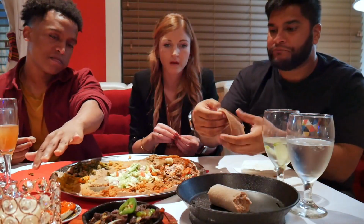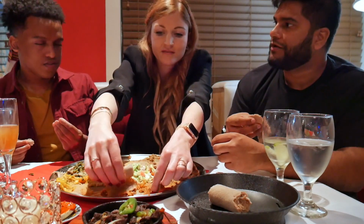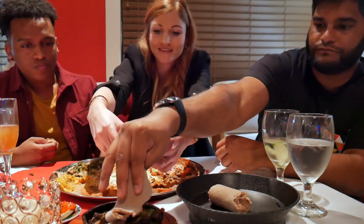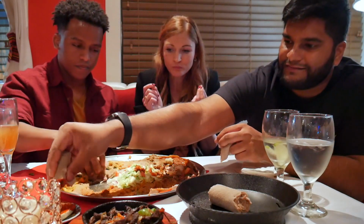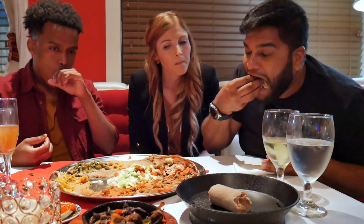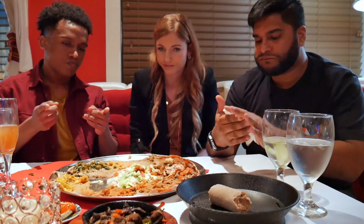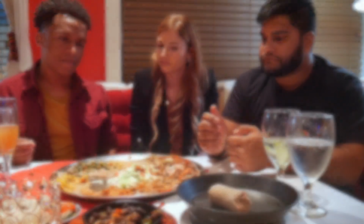The spice is mainly for the tips, because it's so dry to the point where you need some sort of sauce to kind of bite it up. That's really good. Tips can be both, either beef or lamb. That one is the beef right there.